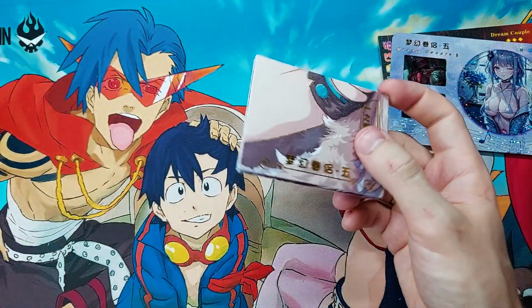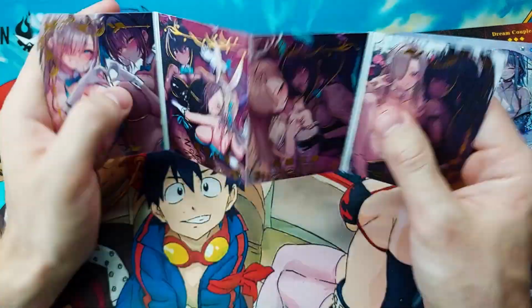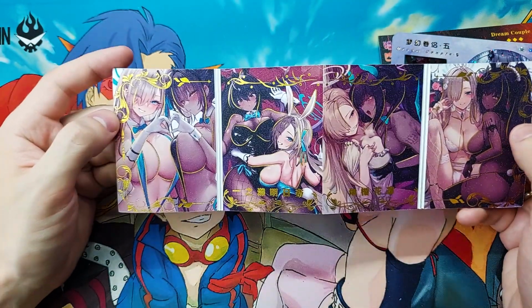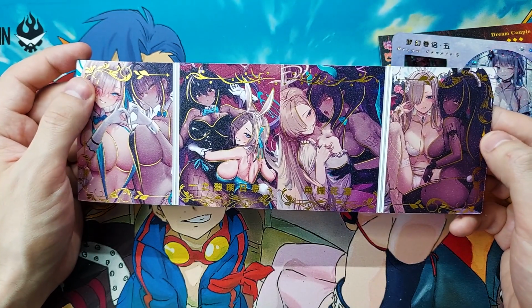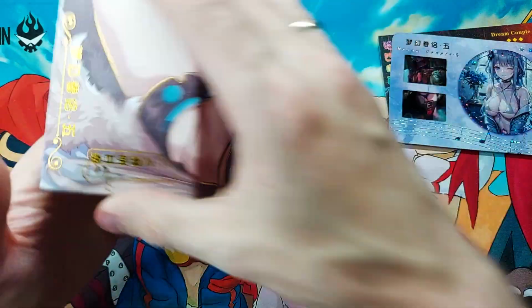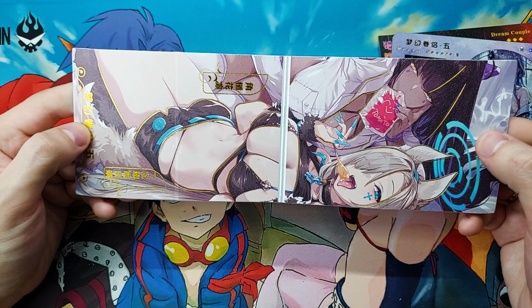And then we have, what do we have here? What's this? Oh, a 3-fold card. 4-fold card. I finally got one of those, let's go! Awesome, okay, this is pretty cool. I love every art that I see, and I really want to see the other side. And it's just, ooh, those two together, having fun.